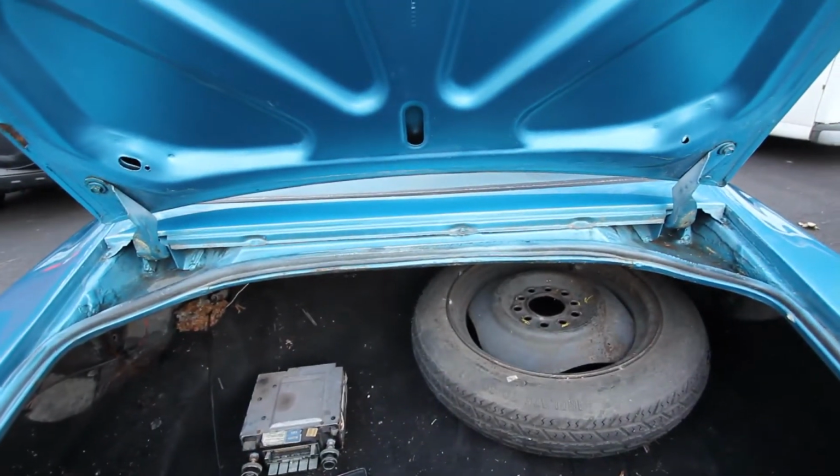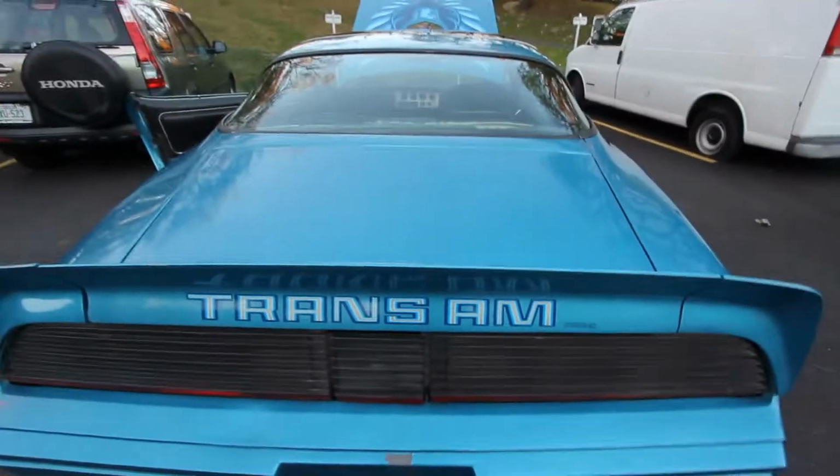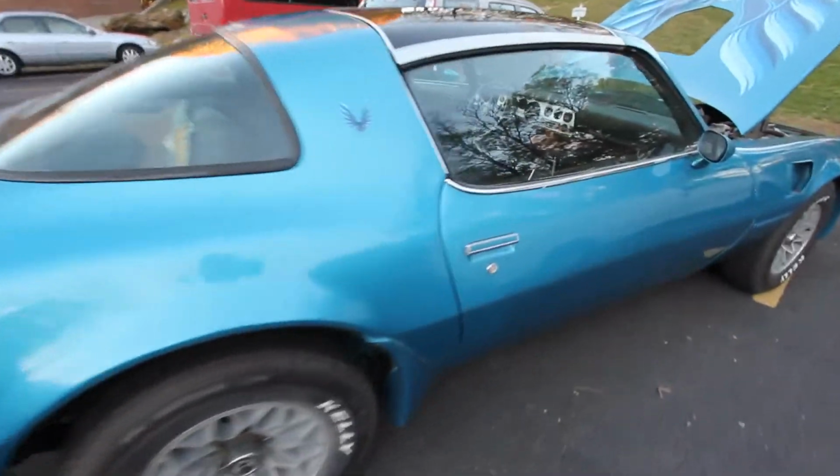And that's pretty much it. Nice, straight, clean car.